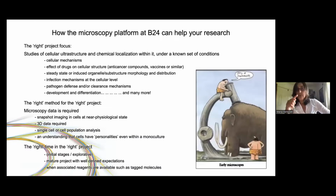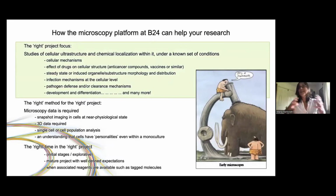But how this microscopy platform can help your research starts with, it needs to be the right project. So we can deal with studies of molecular ultrastructure, chemical localization, cellular mechanisms, effects of drugs on cellular structure, steady state or induced organelle substructure, infection mechanisms at the cellular level, pathogen defense, development, you name it. It has to be, though, focused on the cell level.